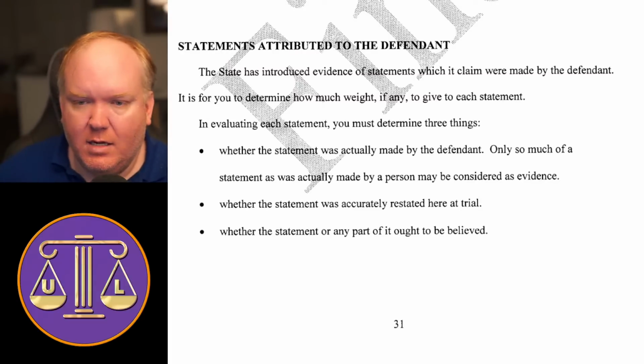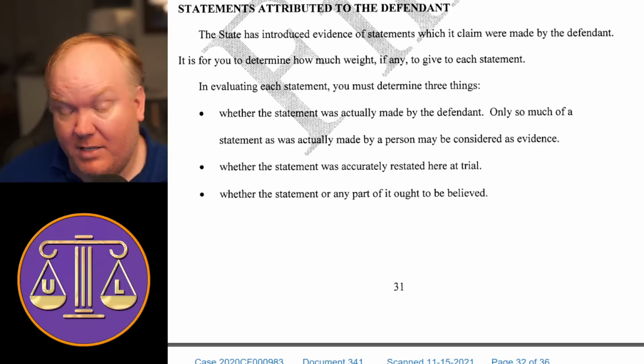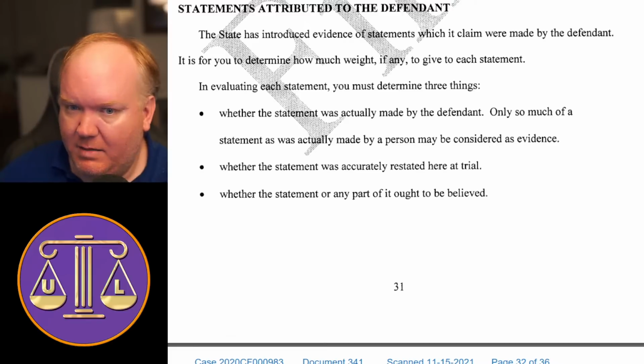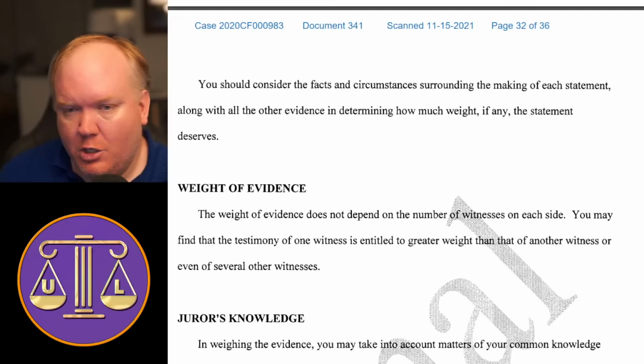The state has introduced evidence of statements which it claims were made by the defendant. It is up to you to determine how much weight, if any, to give each statement. Also, incidentally, whether or not they were actually made by the defendant is also up in the air, right? Because you're the trier of fact. So you don't have to believe they were made by the defendant at all. So that seems like a mistake in some way. In evaluating, you must determine whether the statement was actually made by the defendant. Only so much of the statement as was actually made by a person may be considered evidence. Maybe made by the defendant instead. Whether the statement was accurately restated here at trial, whether the statement or any part of it ought to be believed, you should consider the facts and circumstances surrounding the making of the statement, along with other evidence, to determine how much weight, if any, the statement deserves.